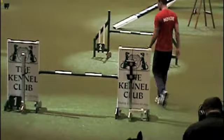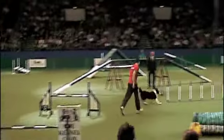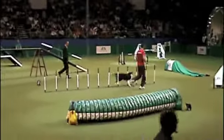Tito's a 7-year-old Border Collie, a Nordic champion, agility champion, and Swedish jumping champion.